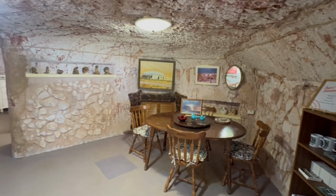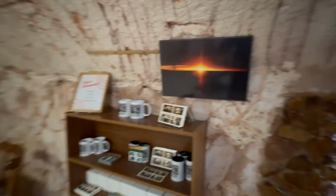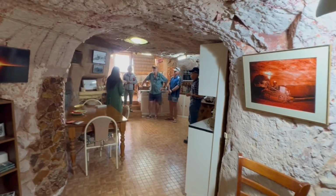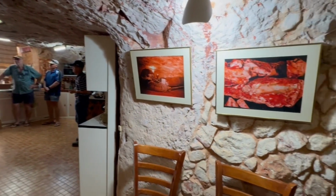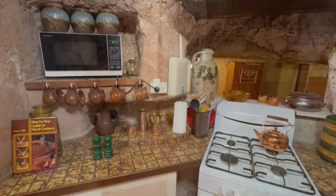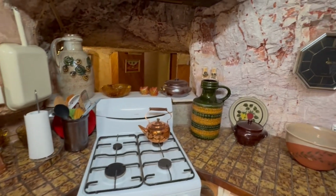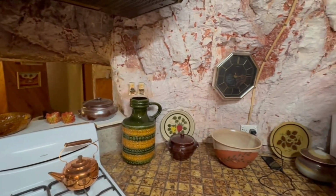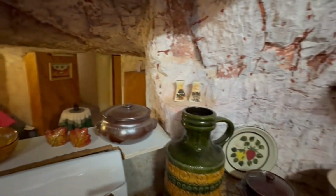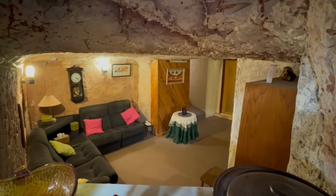Faye Nader was the original owner and builder of the dugout home, and when she came to Pedy, she was 30 years old, from Ingham in North Queensland. When she got here, she intended to go opal mining, but she did need somewhere to stay, so she purchased this little garage which housed the mail truck. Now, that little garage is this area.